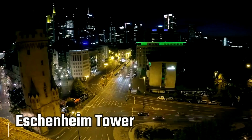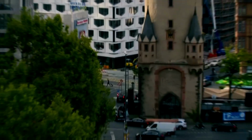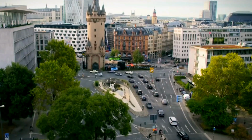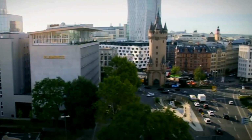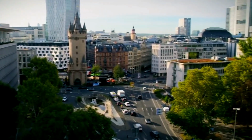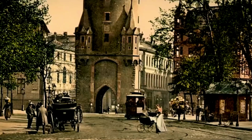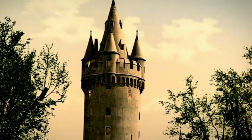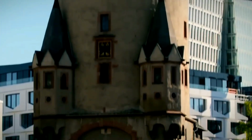Number 7. Eschenheim Tower. Eschenheim Tower, a magnificent testament to Frankfurt's rich history. Erected centuries ago in the 1400s, this towering structure proudly stands as a reminder of the city's ancient walls. With its soaring height of 47 meters, it commands attention and reigns supreme over the charming Eschenheimer Gate district.